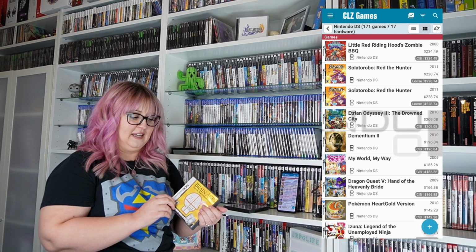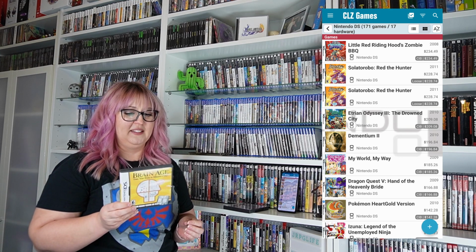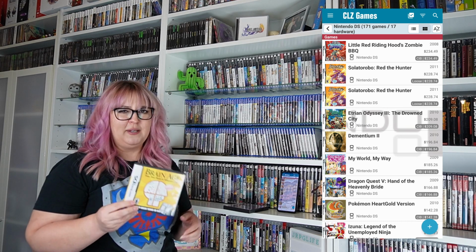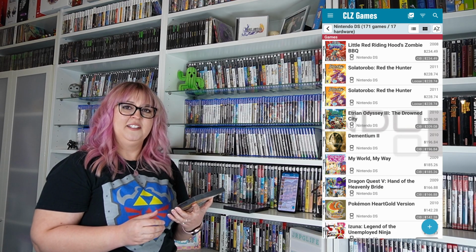Our least expensive game is Brain Age. I'm sure a lot of people are familiar with this. I'm not sure whose copy this is, but we each had one, and it's going for around $4.